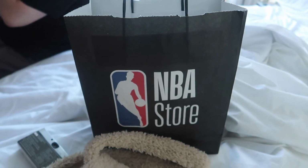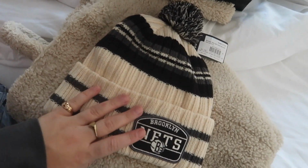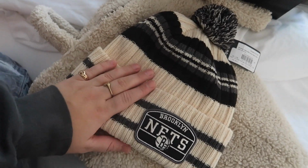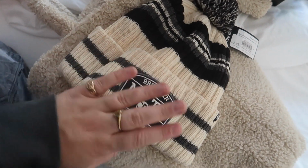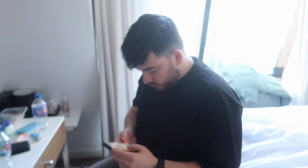Can I show our purchases from yesterday? Can you pass me the bag? So we went to the NBA store because we've got a Nets game tomorrow, and we've got one of these beanies each, so we're matching beanies. I'm actually buzzing because the colours are stunning and they'll go with a lot of my outfits here and when I'm back at home in the winter as well. They were our purchases. They were quite spenny, but we won't talk about it. So there for tomorrow. Head out and have another fun day in New York.